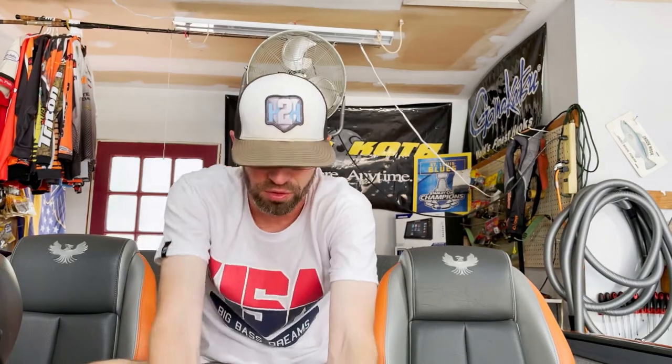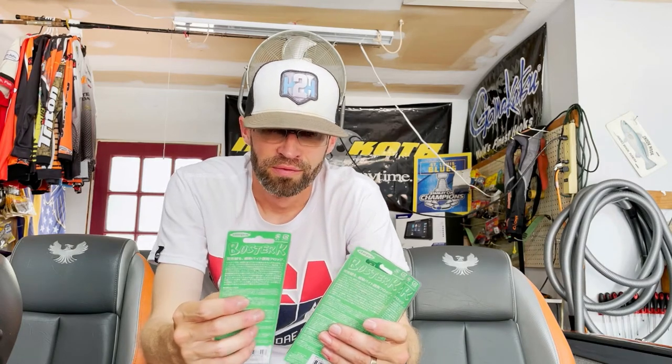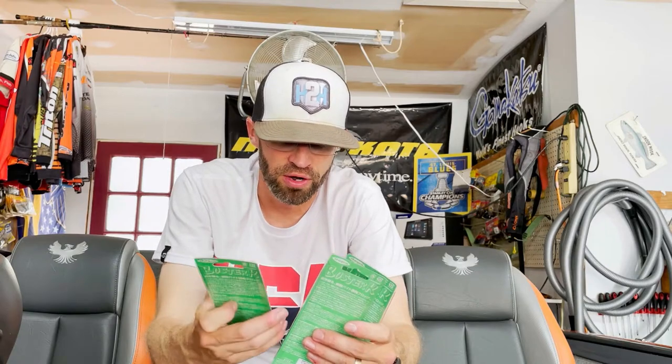Then I went for kind of a secret bait. Kind of been a hush-hush frog for a while, and it's a Deps bait. It is not the Slivic K. I haven't actually thrown them yet, so I'll be curious to see how they work. They are a half ounce, 61 millimeter body, and it comes with frog hair.